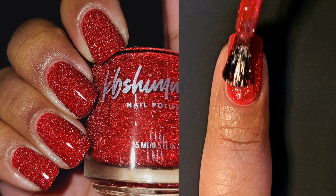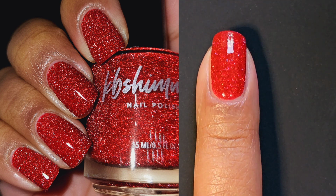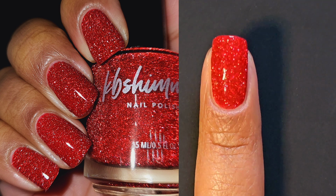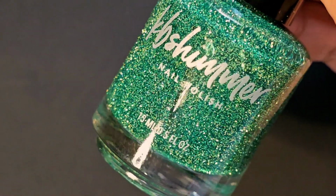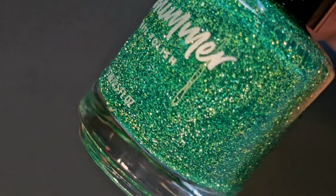For those of you who don't like reflectives, I apologize. I know my excitement is sometimes annoying and seems a little overrated, but when you see one you really, really love, all you can do is just be happy to have it. That brings us to our next reflective. I promise it's not a whole reflective collection, I promise.